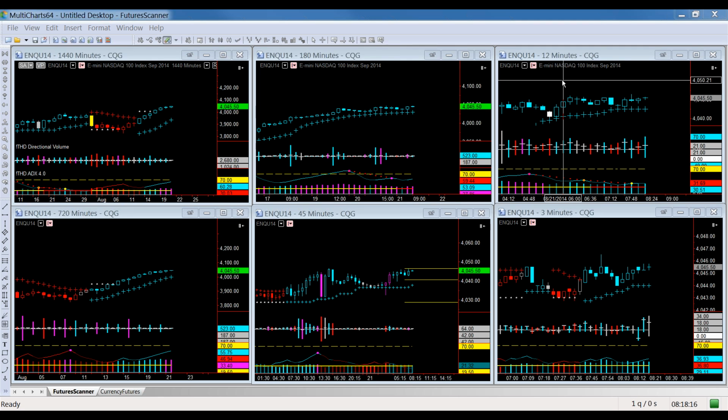Okay? Will we get the magenta peak? Well, we will get it because we're seeing divergence on the ADX on the 180. Okay? And what that means is as price is making new highs, the ADX is not following it. Okay? Do y'all understand that?